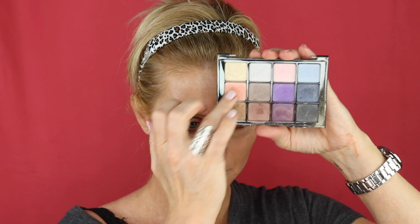Now I'm going to take the 03 satin, what is this? The bridal satin from Viseart, and I'm going to take that peach color and put it right where that light color is on my eye, and just tap it out over top of those darker shades. Again, taking my clean blending brush and making sure it's all seamless. Now I'm just evening everything out.